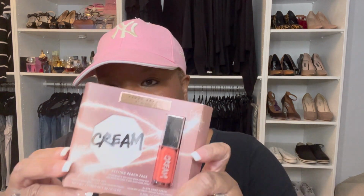And then the next thing I got was this Fenty cream blush with this really little lip gloss. And this is the color it is in, let's see, peach face, I guess. Let me wipe this off. Alright, so this is this color. And I don't think you can get this in a full size. I think this is the only size. And this is the color.